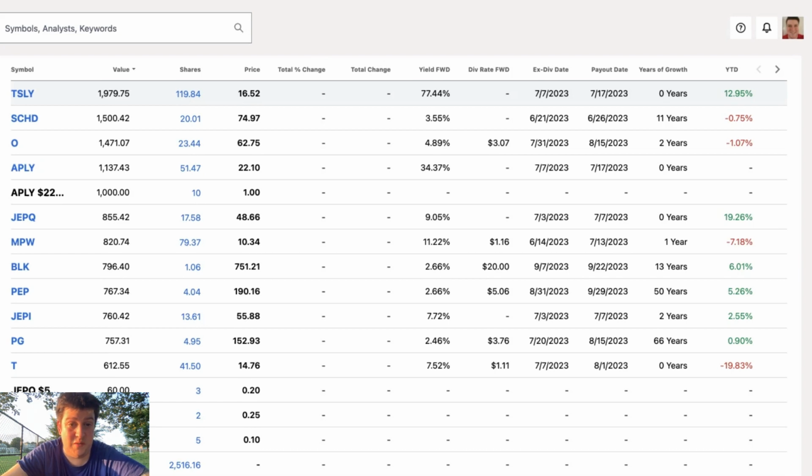So that's huge. This is a monthly dividend payer, so that's pretty exciting. The price is at $16.52. And, you know, most of this is on margin, but that's fine.